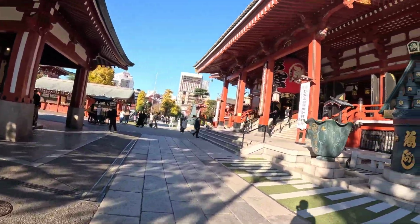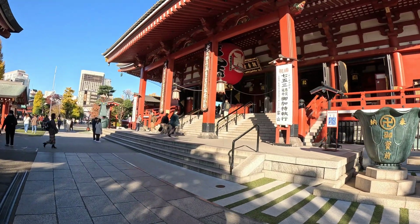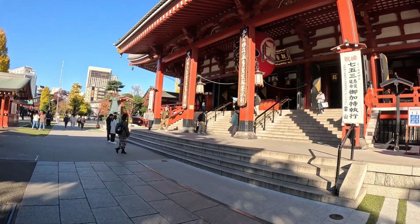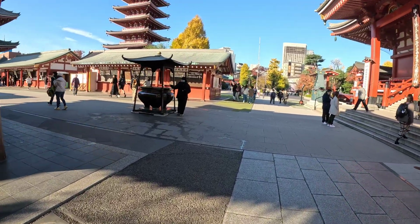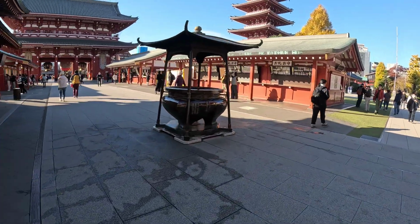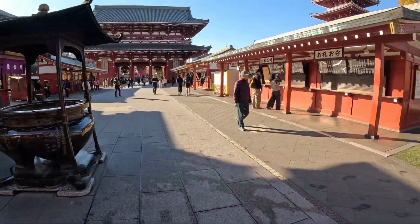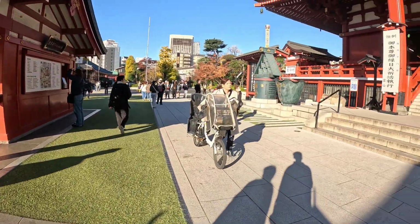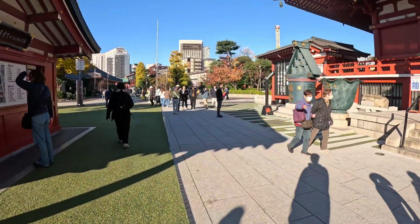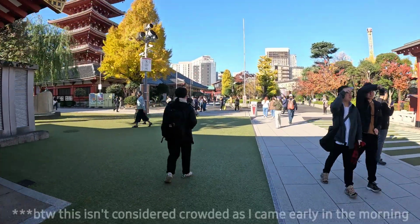And this is the main shrine of the temple. I did go into this last year and I did show you around as well. So usually people go to gather and inhale the incense from this, but I think there's nothing burning over here. Yeah, it's not even 9 AM and it's already somewhat crowded.